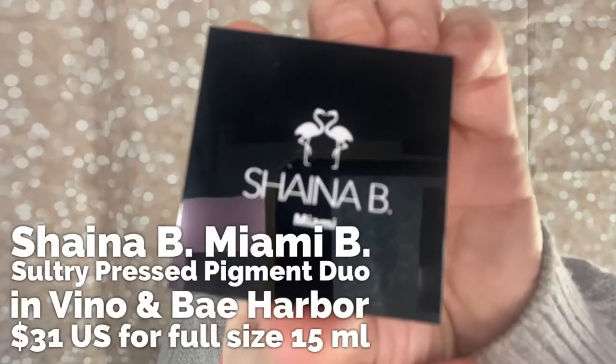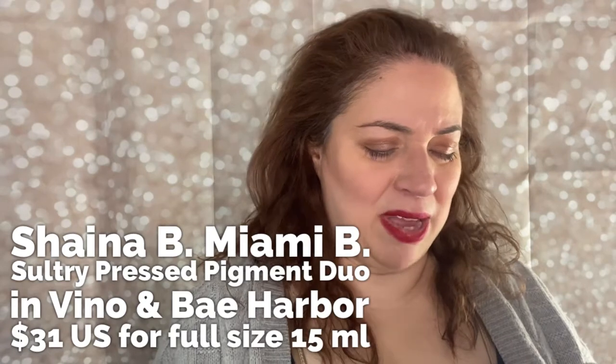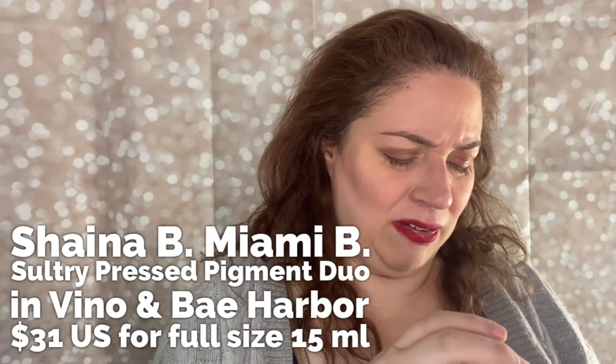And this is from China B. I hope I'm pronouncing her name right. I've seen her products in here before. China B Miami. This is the Pressed Pigment Duo, Vino and Bay Harbor. It says not tested on animals. Okay, so this is their Pressed Pigment Duo. I'm assuming this is definitely an eyeshadow.